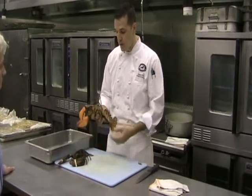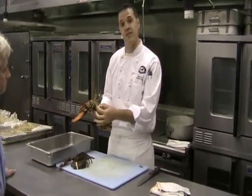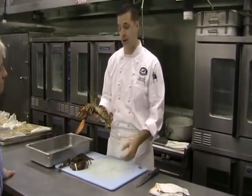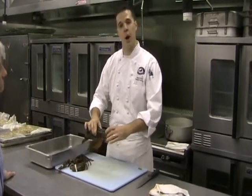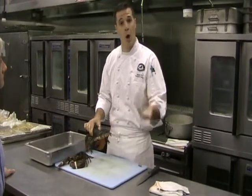Here we have a female lobster. How do we know that? We know it because of its genitalia. Females are soft, all right? They have softer and looser genitalia. We also know their claws are a little smaller and their tails are a little wider. The reason why is they have something called coral or roe eggs.